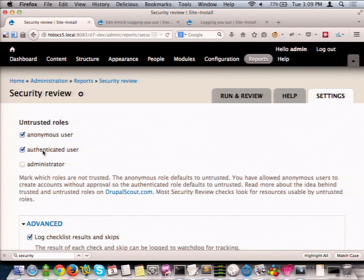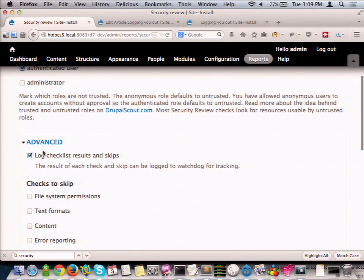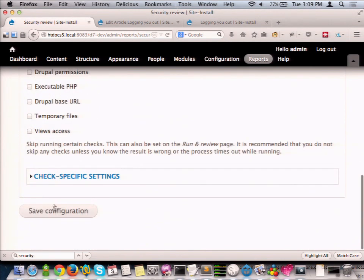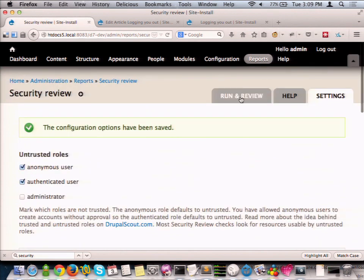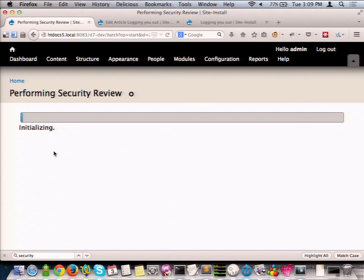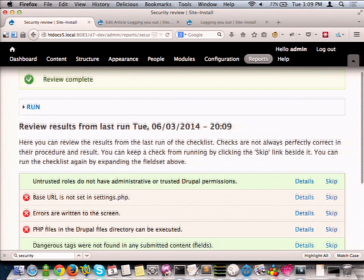It will set, I think, the authenticated user checkbox based on your registration settings on your site. The Drupal 7 administrator role is assumed to be trusted. You can also say, oh, these things I don't care about, and check them off as things that should be skipped. So I'm just going to accept the defaults and then go back to the run and review. It uses the batch API because some of the things that it checks can be slow on certain environments or depending upon the size of your code base.